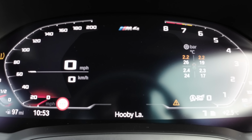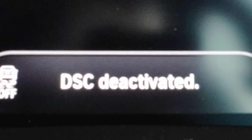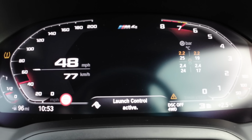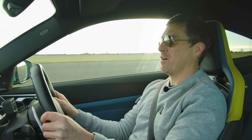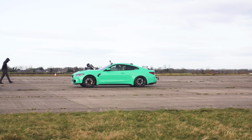So I'm just going to hold on the brake. No. It's not happy. Oh, I've got an idea. Stability control off. Oh, we're on. We're happy. Oh, excellent. That feels strong. 3, 2, 1.